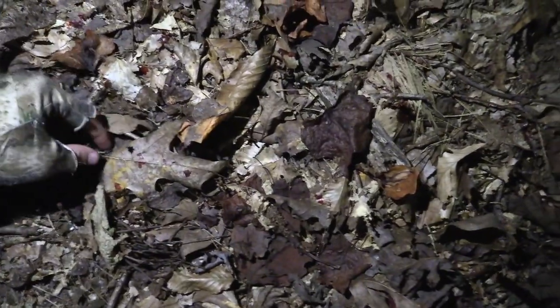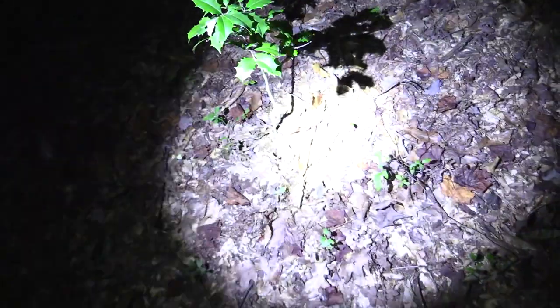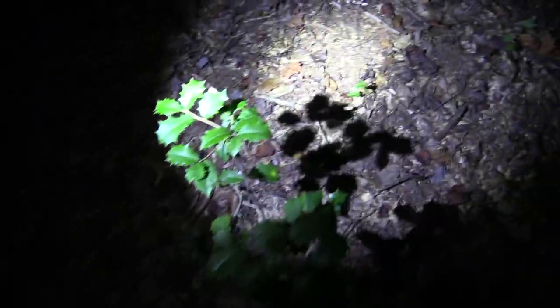All right, guys, first couple steps into it. I've got some blood here. It's pretty dry, but again, it's been a while. I'll turn this on so y'all can see a little bit better. Right in here, some blood. Got a little bit more blood right in here. Looks like she goes kind of through that.